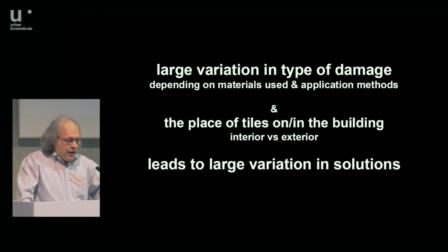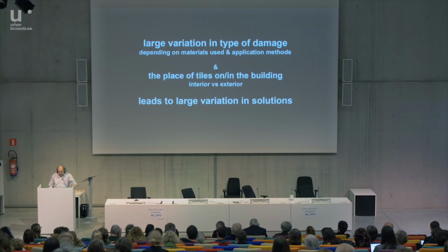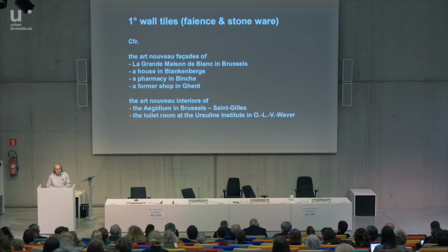There is a large variation in type of damage, as my predecessor in her talk on mosaics already showed, depending on the materials that are used and on the application methods, mortar or glue. The place of tiles on and in the building is very important, interior versus exterior, and this leads to a large variation in possible solutions. Let us first look at the wall tiles, which were produced in two main materials, faience and stoneware.